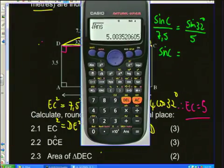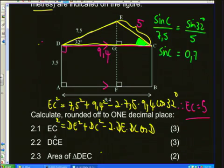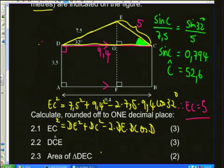Let the magic machine process all the values. So we have sine 32, and we're going to divide it by 5, and multiply it by 7.5, and we get a ratio of 0.79. But we need the angle. So to find the angle, we have a magic button. Voila. Let's see what our angle is. There we go, 52.64. That would be our angle, 52.6.